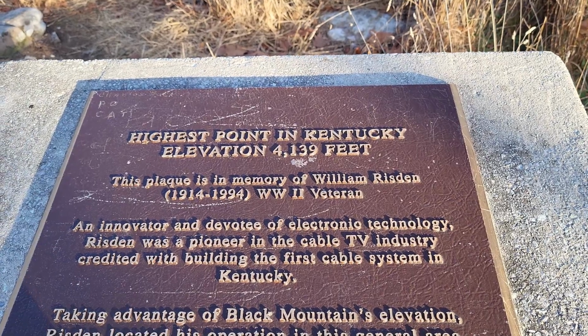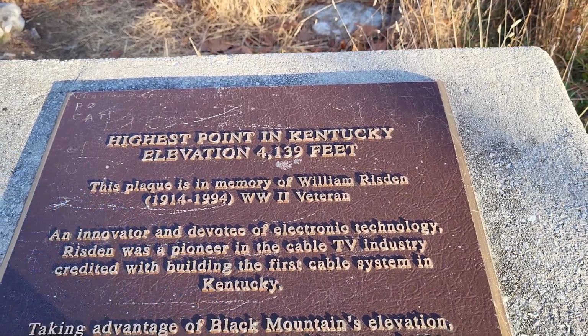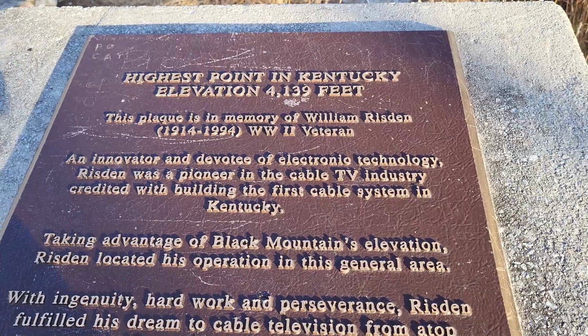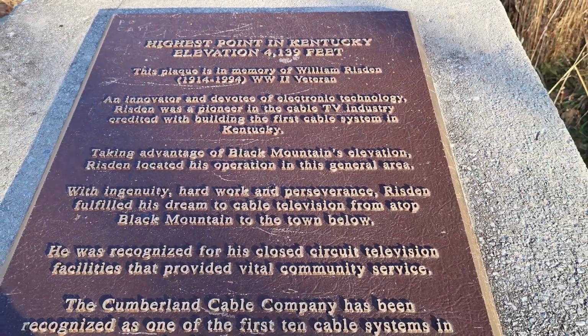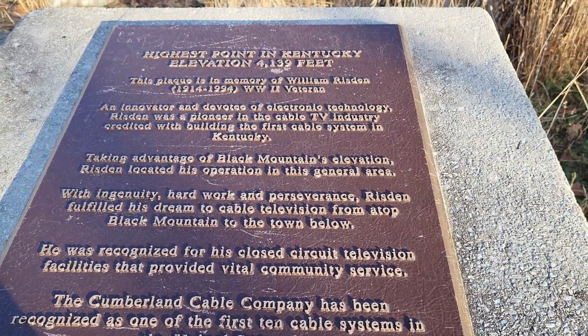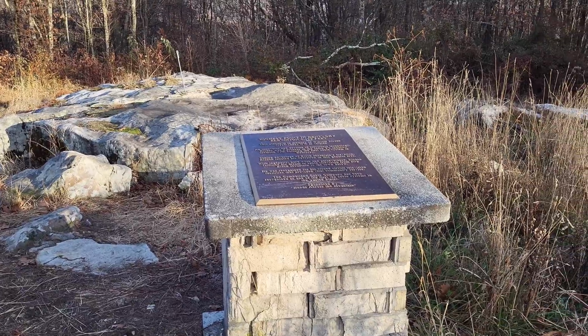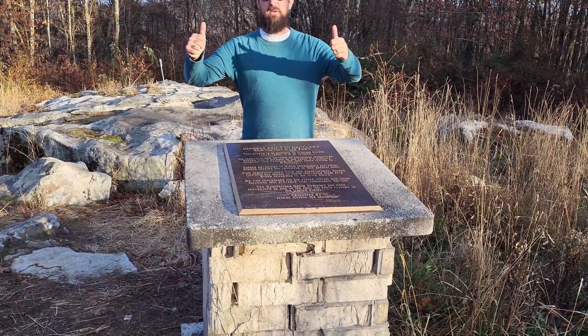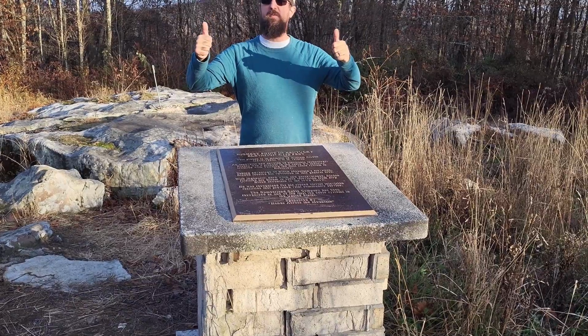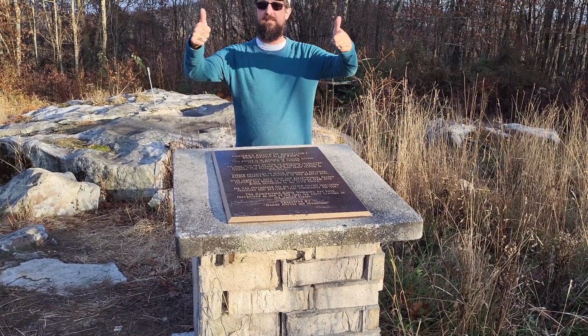Monument for the highest point in Kentucky, 4,139. You can read it. It is in honor of the pioneer of cable television. Alright, Black Mountain, Kentucky, 4,139 feet, high point number 26.